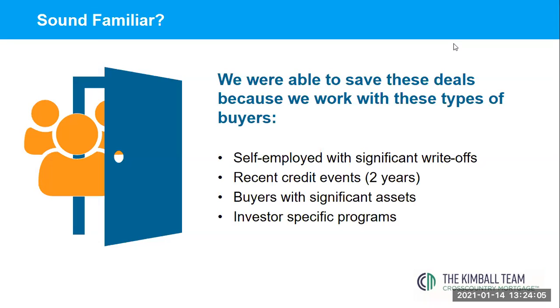Okay, so this is just kind of a summary. We're able to save these deals with self-employed with significant write-offs, recent credit events, only 2 years, buyers with significant assets, and investor-specific programs. Now, I can tell you with these programs, the investor cash flow, which uses debt service coverage to qualify, is a big product, but the bank statement product is probably the biggest. We have seen a lot of realtors themselves who've used both of those programs. A lot of you have probably either dealt with investment properties in your past or have some desire to do it now. Even with your taxes, you write everything off that you possibly can too. So don't be fearful to reach out to use these programs for yourselves.